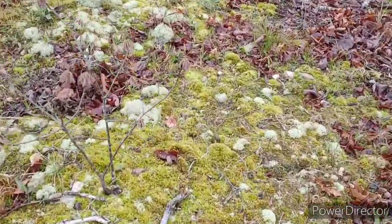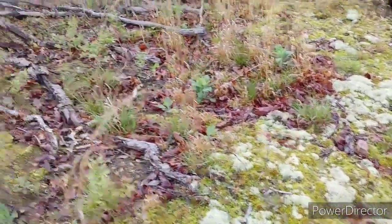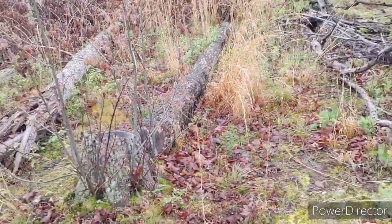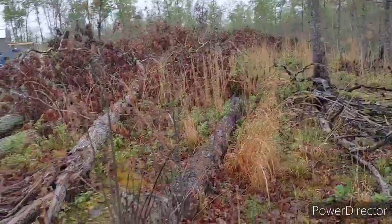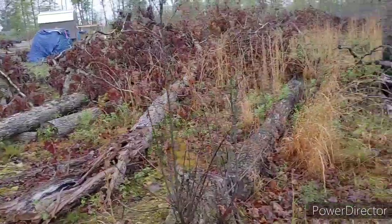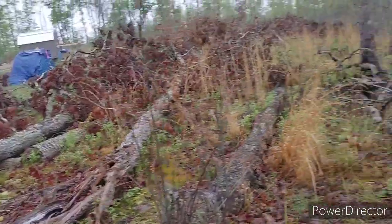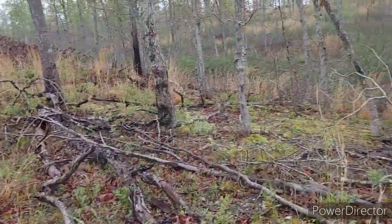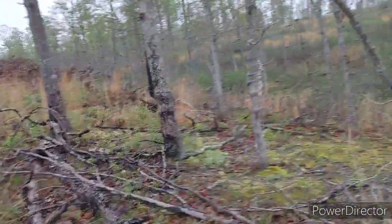All of this stuff, water rushes here. So we will be naturally shifting and diverting water from the downhill to create a couple of swales for some of the trees that are going in this area.